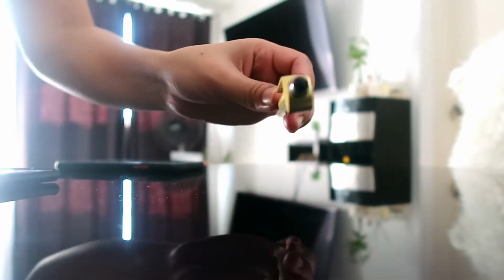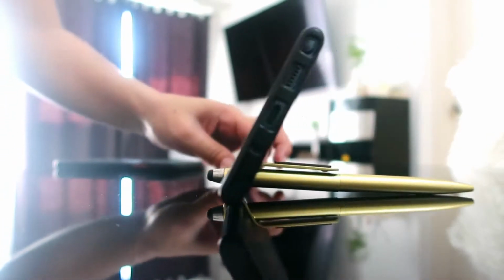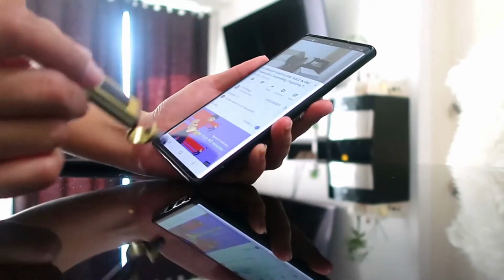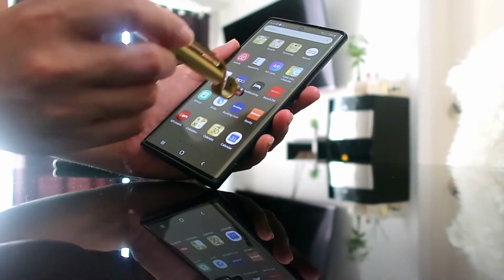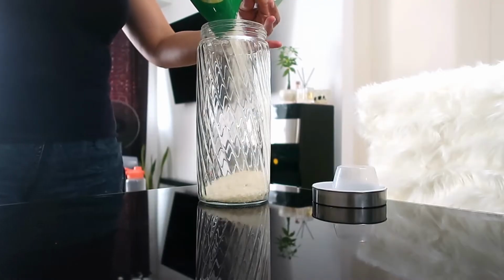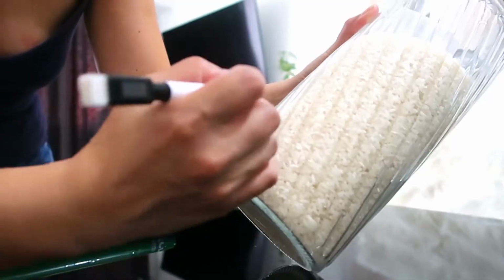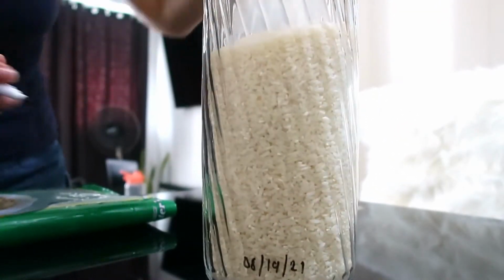This pen has a lot of features. It can be a phone stand, and it also has a stylus for your phone or tablet. The whiteboard marker can be used when decanting or when you have to transfer something to a different container, like cereal, flour, sugar, and all that. Then you can use this to write the expiration date. This ensures that your food will not get wasted, or you will not accidentally eat something that is already expired.